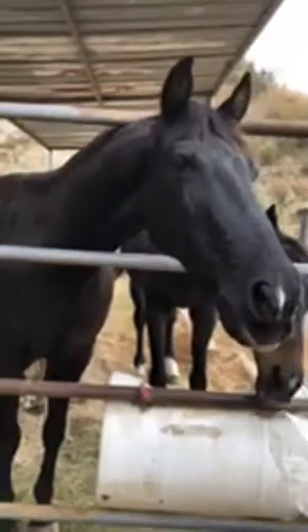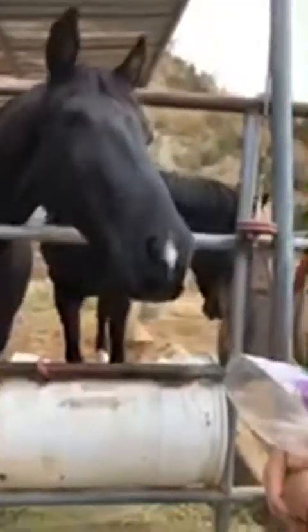Short. He's a Tennessee Walker. This is Sapphire. And she is a thoroughbred, right? Yeah. I know. Here's Sap.